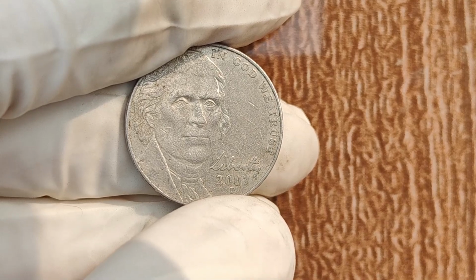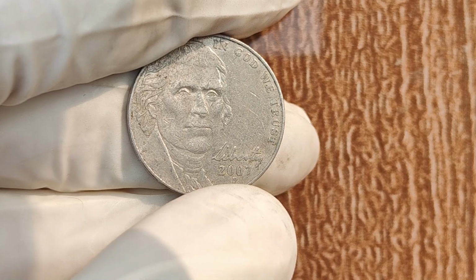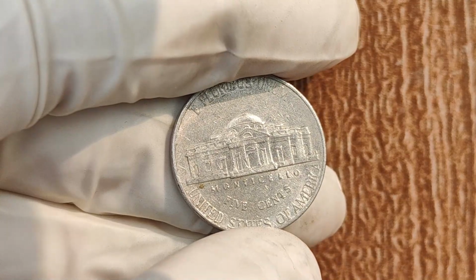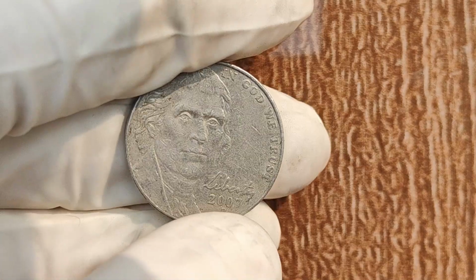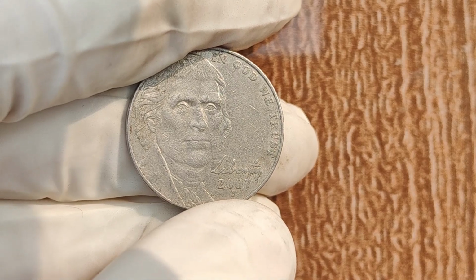Some of these nickels have quirks and errors that can make them worth a lot more than their face value. We're talking anywhere from a few dollars to hundreds of dollars, depending on the condition and rarity. Now, you might be wondering, what kind of errors should I be looking for? Great question. One of the most sought-after issues is the die clash error.